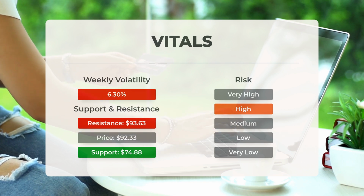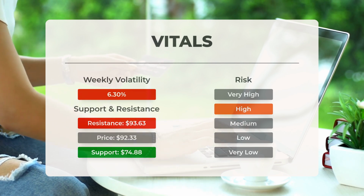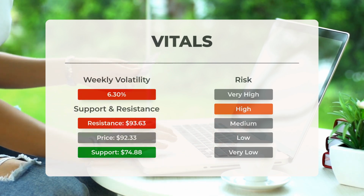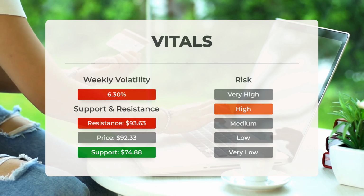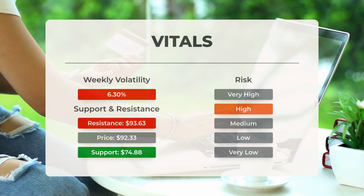In this instance, Robinhood finds support just below today's level at $74.88. If this level is breached, the next support from accumulated volume will be at $73.40 and $72.51.